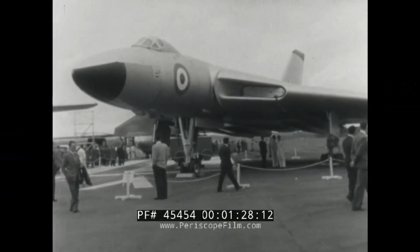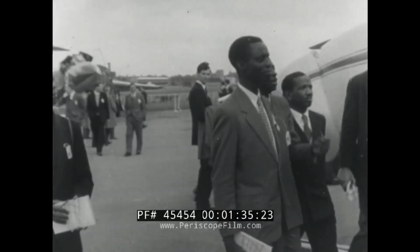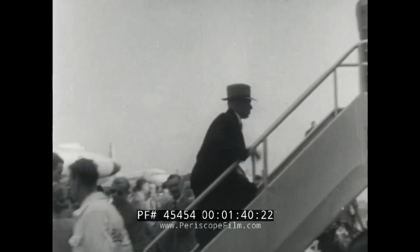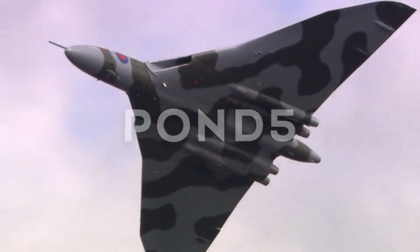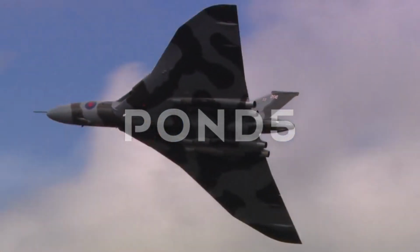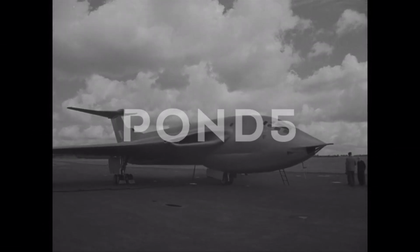It saw service from 1956 until 1984, having had an illustrious career as a nuclear deterrent, a conventional bomber, maritime reconnaissance, and briefly as an air-to-air refueler. And then it did something truly amazing. It came back from the dead for a few years. The Vulcan is loved and admired and had a 28-year military career. That's quite a machine.